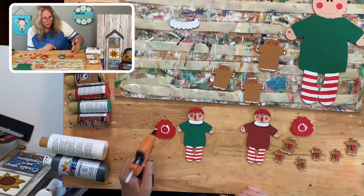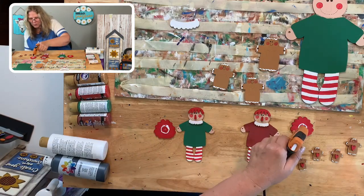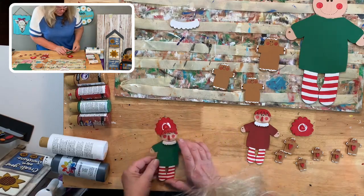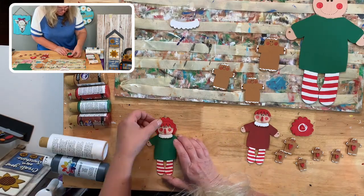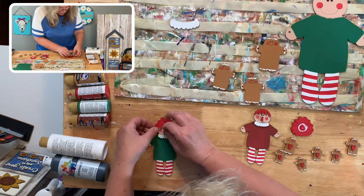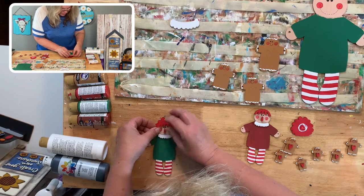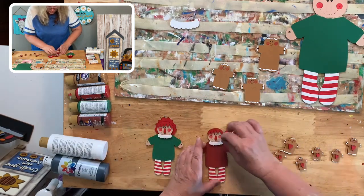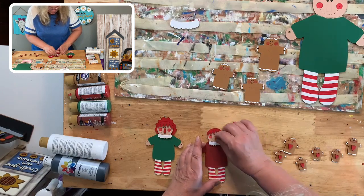Okay, let's do. I think we can do both. I think we can do both really quickly. Oops. Okay, so I'm going to stand up, and then I'm going to press that down onto there. And then I have to move the nose. The nose is not in the right place. Okay, and then this one, that nose is not in the right place either.